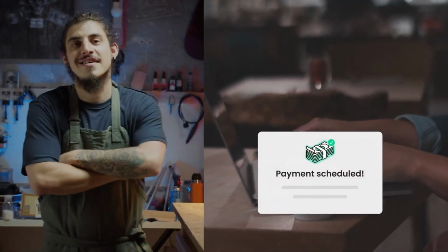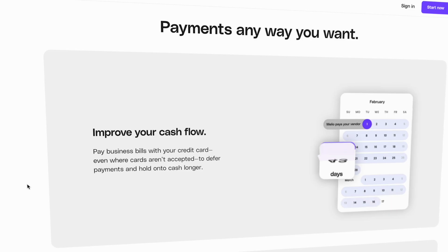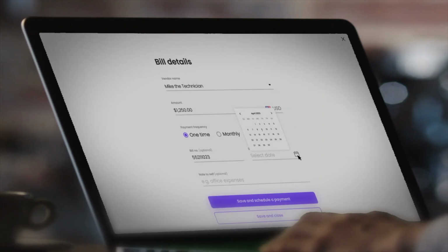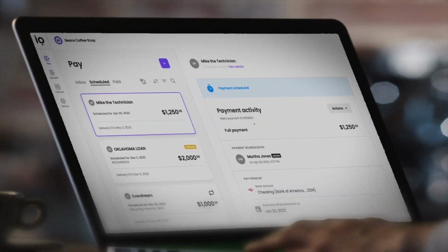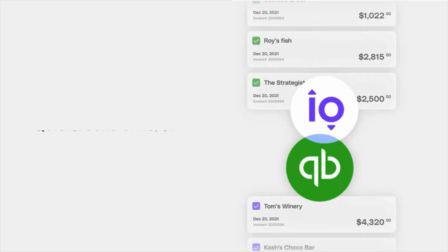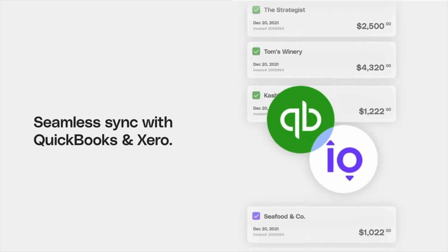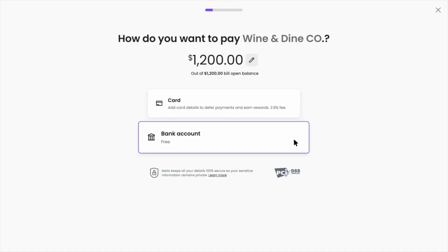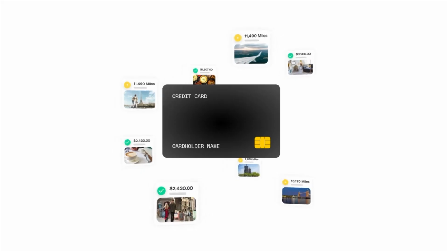I also found that whether you're integrating with QuickBooks or not, the whole process of paying bills is so much faster with Melio, thanks to the incredibly simple design of their platform. Literally, I just enter the information about the vendor and the bill that I am paying, which can be done manually or by uploading or snapping a photo of a bill, or even pulled directly from QuickBooks. Then I just tell Melio how I'd like to pay that bill, whether that be directly from my bank account or using my business credit card, which we'll talk about next.